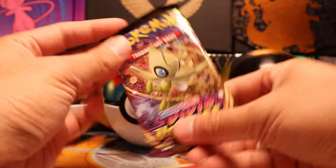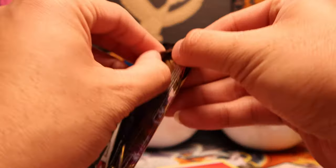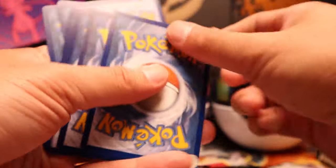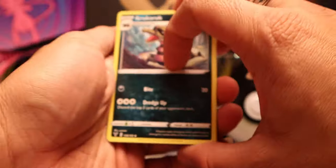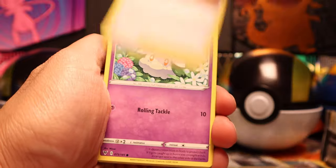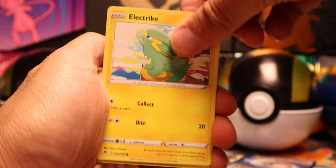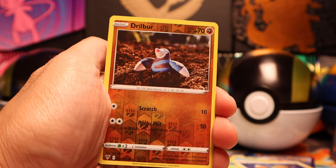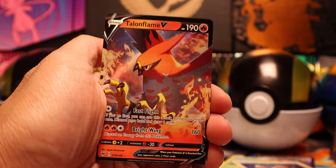Vivid Voltage. Vivillon, Vivian, a fox, Vivid Voltage, Vivid Voltage. We are trying to chase down that Pikachu. Will we see one today? I sure as hell hope so. Krokorok, Excadrill, Bay, Bia, Cottonee, Clobbopus, Electrike. Oh, that was almost an alphabetic order. That's a lot of E's back to back, Jobber. That was like three E's. That was weird.